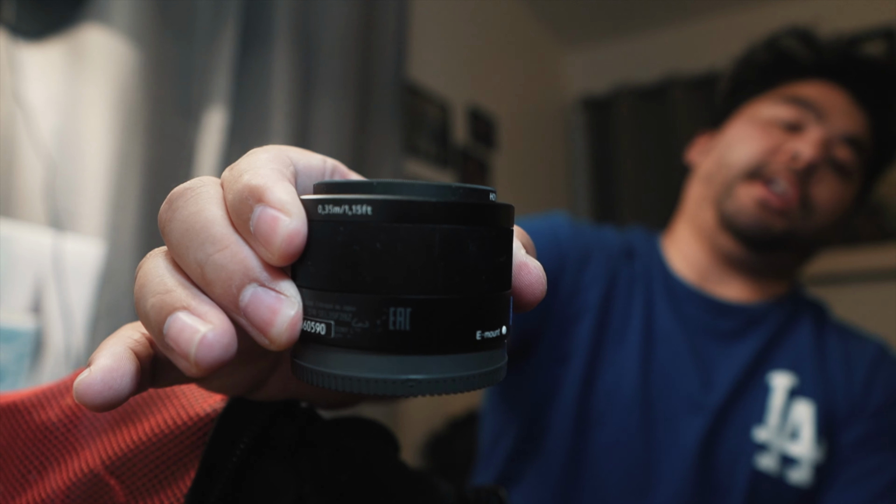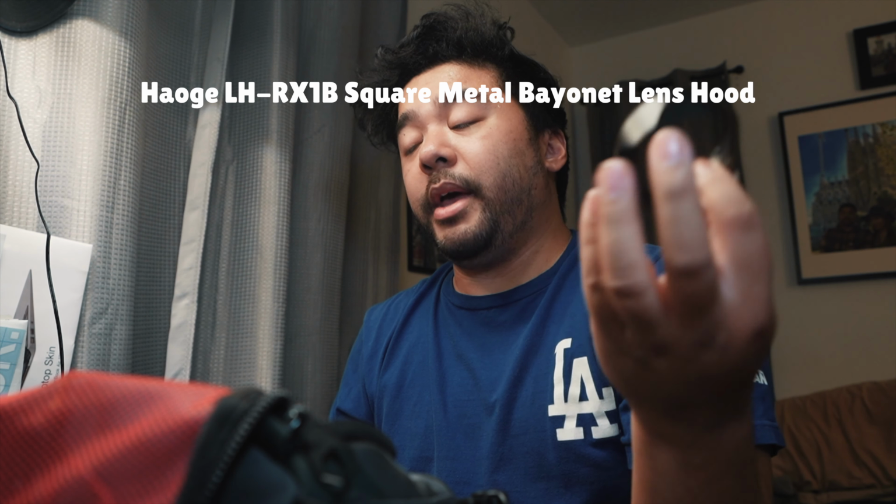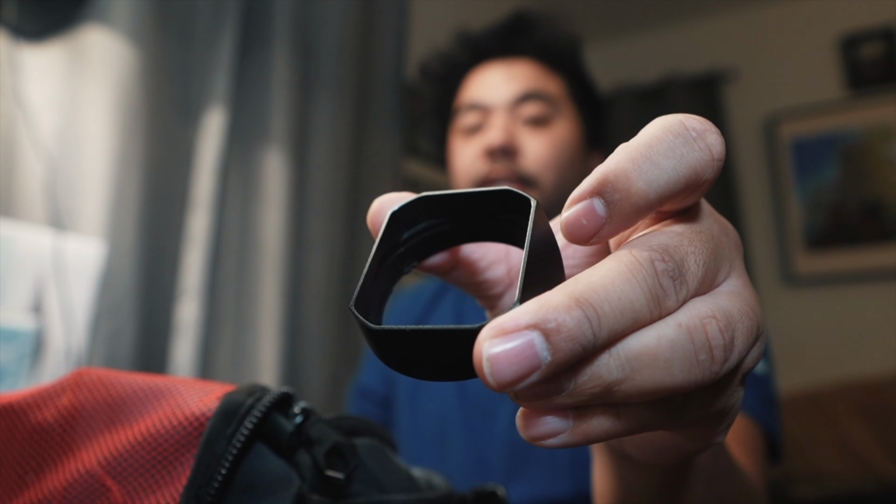Yeah. This is what the lens looks like usually. Let me get on the frame for that. I don't know how to pronounce it. This is a Haoge hood. It's like a metal hood. It's supposed to be very similar to the Leica design. It's basically a knockoff of the Leica design.